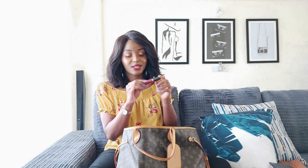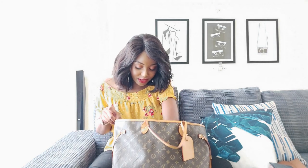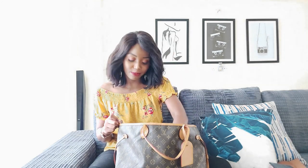And then I always carry the lipstick of the day. So like today I'm wearing this MAC lipstick. This is in the shade Dance With Me. So if I'm wearing a red lipstick, I'll always have my red lipstick in my bag for touch-ups. And if I'm wearing my nude lipstick, you'll always find me with my nude lipstick in my bag. You'll always find me in either a nude lippy or a red lippy, okay?